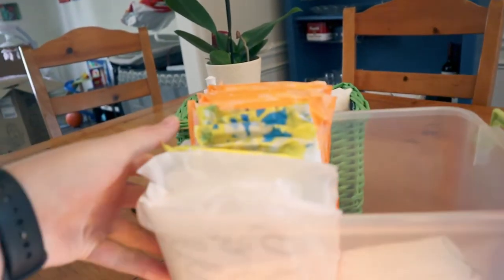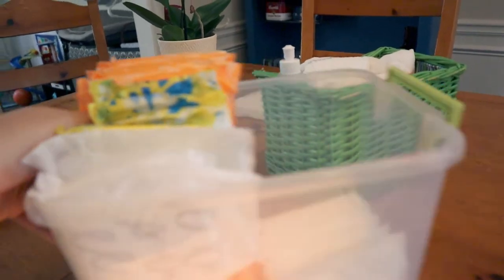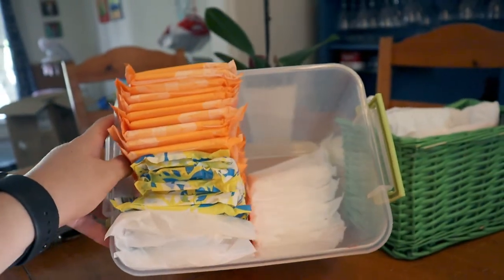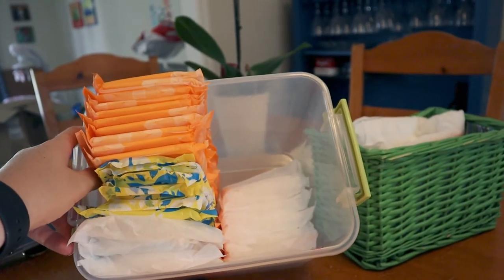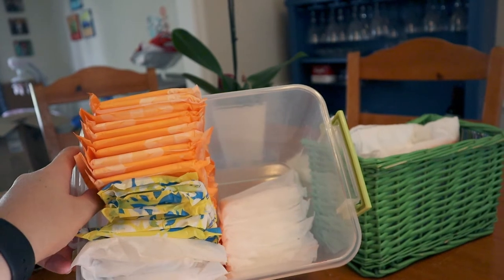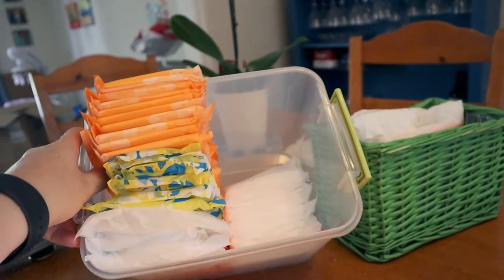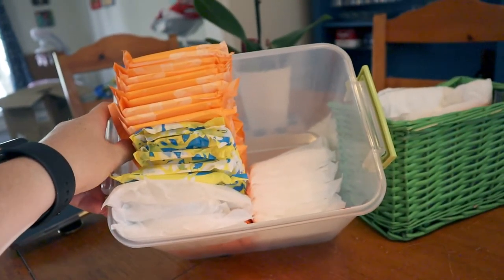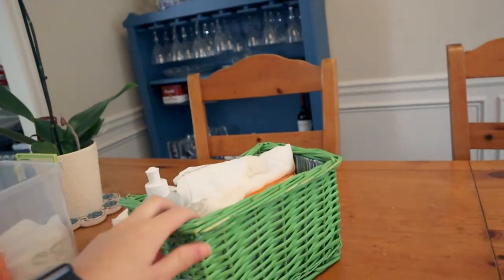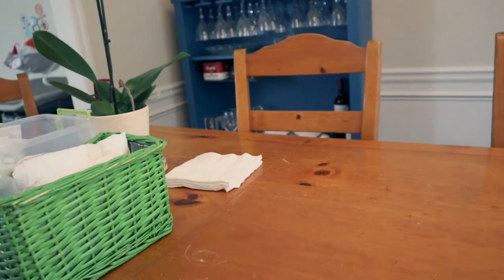This one will go upstairs in the bathroom, basically the kids' bathroom. And in here are a bunch of different varieties of pads again. And I'll be adding mesh underwear and another peri bottle that I bring home from the hospital to this one. Okay, so that is my postpartum care.